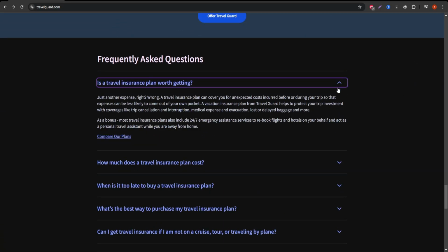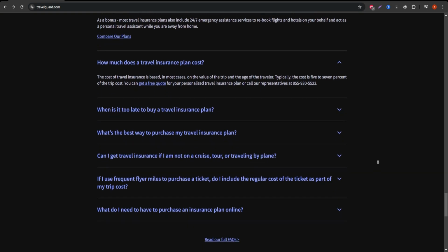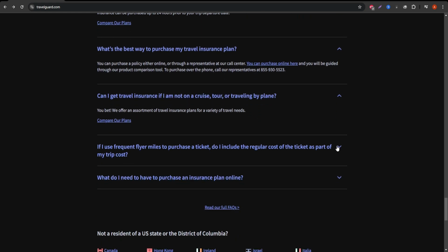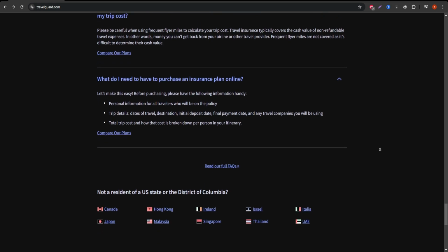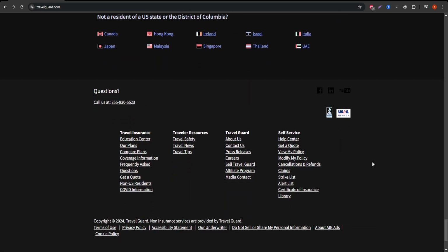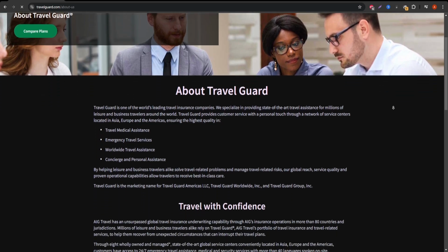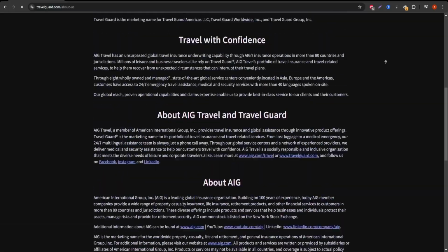To get started, head over to the TravelGuard website. The homepage is user-friendly, and from there, you can immediately start by entering your trip details, including destination, dates, and the number of travelers. This helps the system suggest the best coverage options tailored for your trip. The main advantage of TravelGuard is that it simplifies a complex process by allowing you to easily compare multiple insurance plans in one place, saving you time and effort.